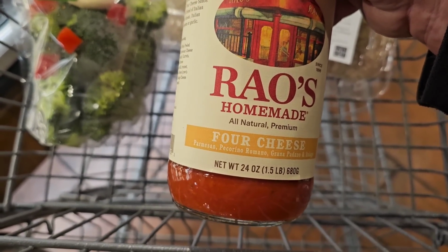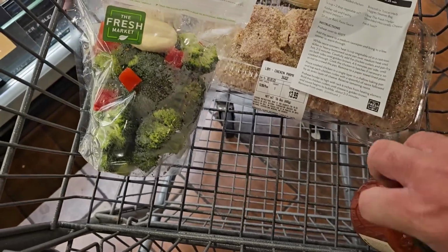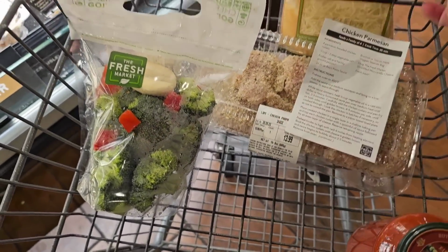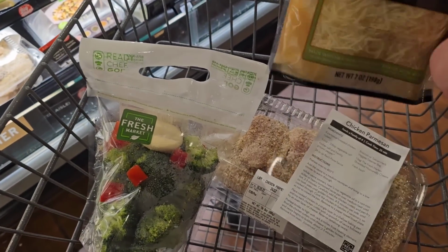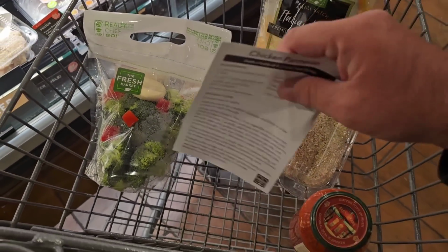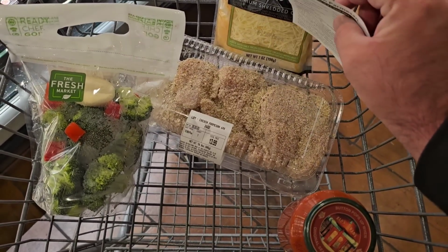So we're going to use the 4 cheese, and this is $8.99, $7.99, $13.99, and it doesn't have a price tag on the cheese, but I'm sure that ain't cheap either. So we're definitely saving some money here, and as you can tell, there's a lot of chicken here, so we're going to have a lot of leftovers.